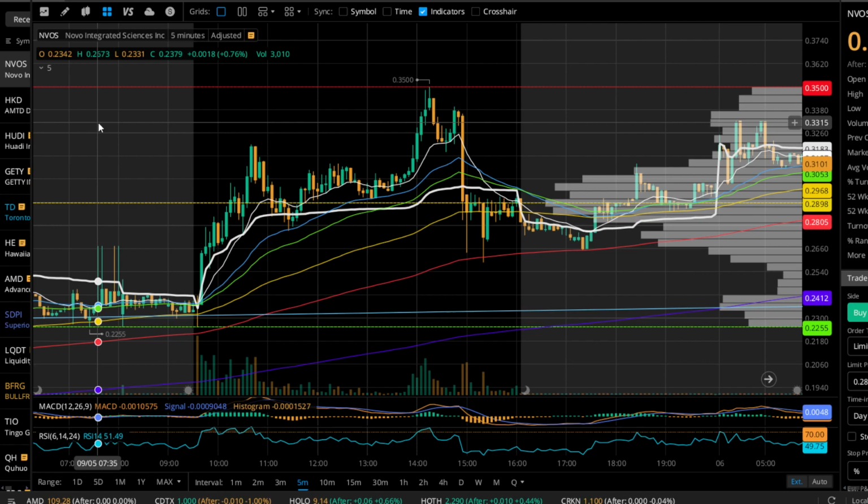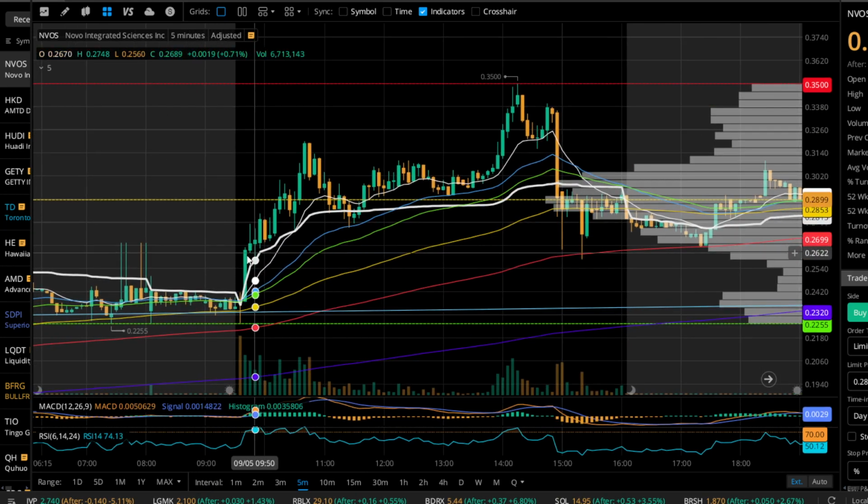But today with NVOS, I'm going to specifically show you how shorts used buying pressure momentum as a way to pull bulls in, to get them to sell out of their positions, as well as using volume resistance, which I'll explain to you in a second, as a way for bulls to not be able to push the stock any higher. All right, so just to quickly run through the morning.